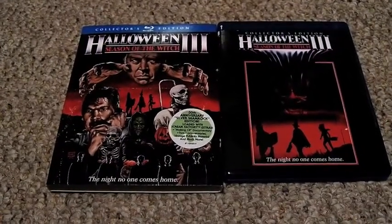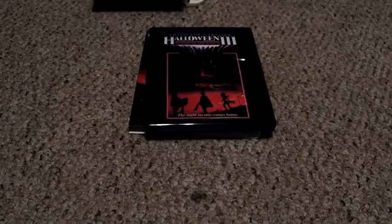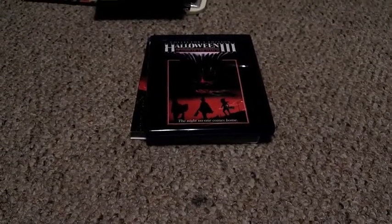I showed that. But that's the collection of movies I have for Halloween 3, and I might do a couple more movies with this, because I didn't realize some of the movies I have in multiple formats.